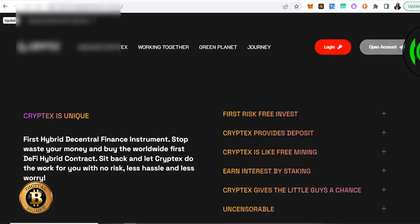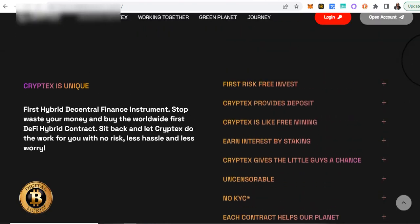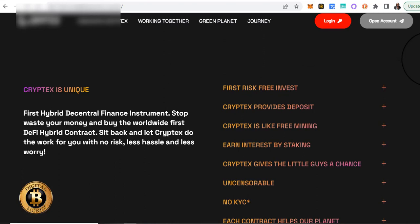Okay, so now let's go to CRYPTEX and look at their frequently asked questions. Okay, so I'm on the CRYPTEX website now. We're going to read through some of this, and then I'm going to go back to my notes, and then I'm going to show you a snapshot of my dashboard and the intricate details of each of the contracts, and how much detail you get on each of them. I'm going to share that with you.